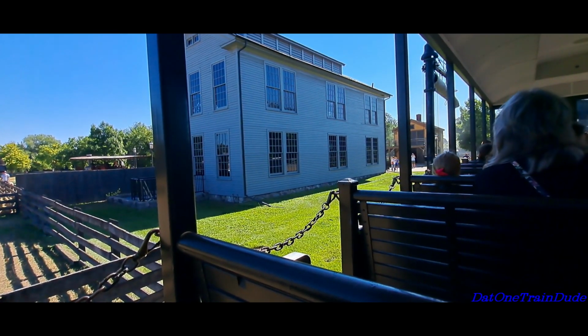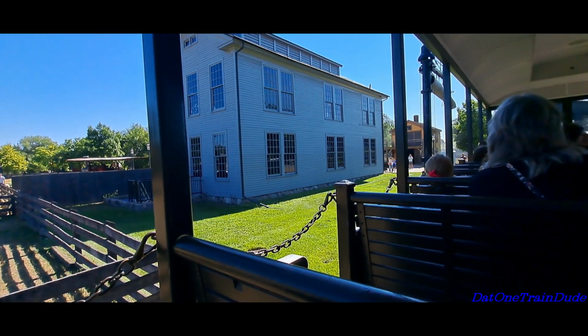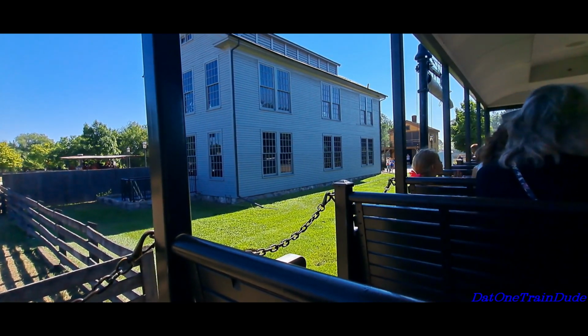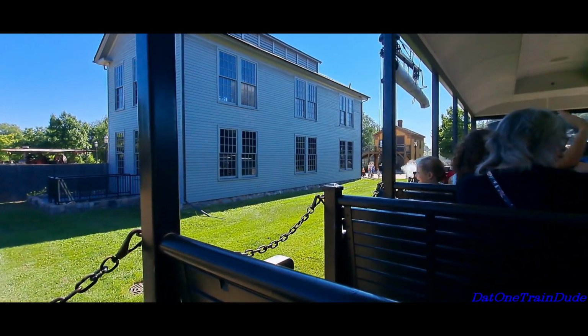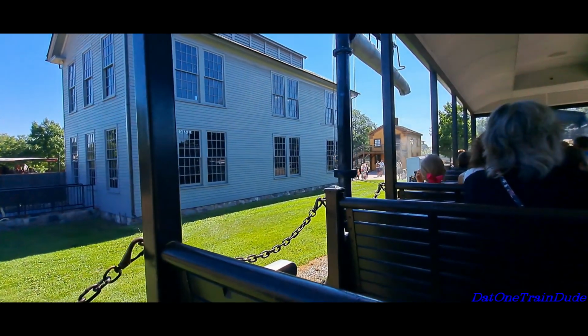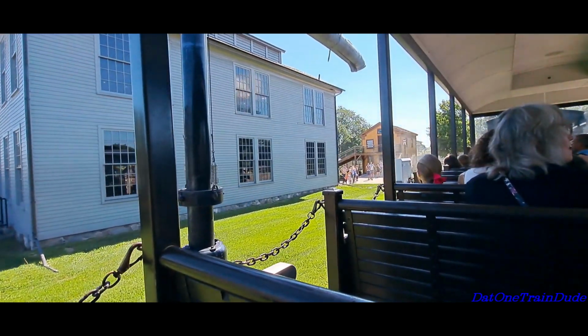Well, that was a nice help from one of our participants here on the train. Thank you so much. We'll say goodbye to Deb and Kaylee, our station masters. Thank you for getting us out on time and getting everybody on board safely.